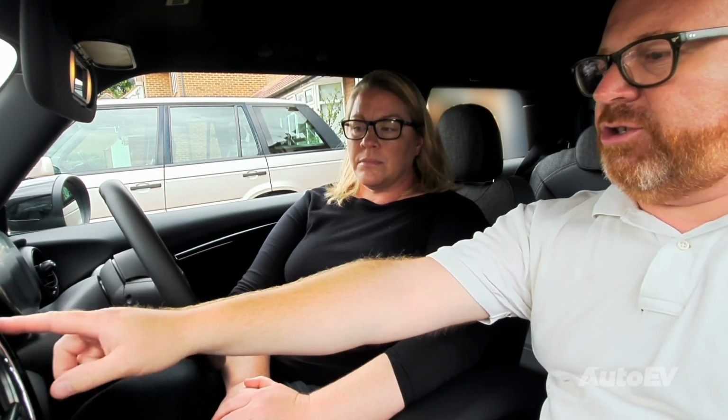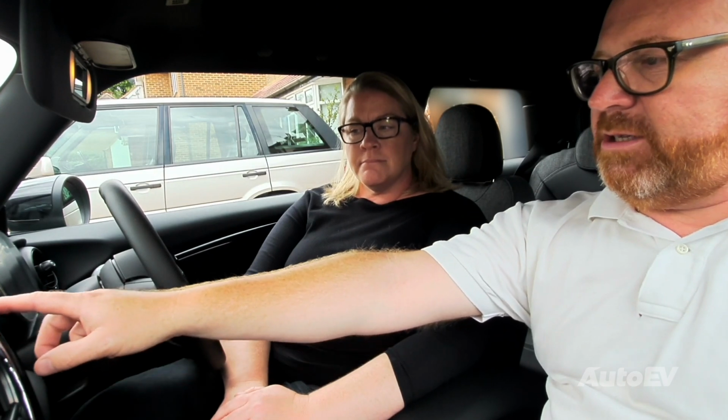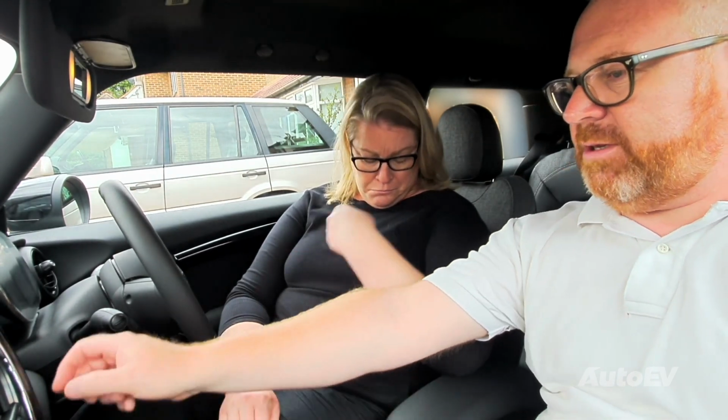Yeah. And what was interesting, did you notice this little illuminated ring? It showed where the battery was. Yeah, so when the battery starts depleting, this illuminated ring depletes. But when you change the controls, look what it does here. It goes all different colours when you're changing that. I mean, that's quite quirky, isn't it?